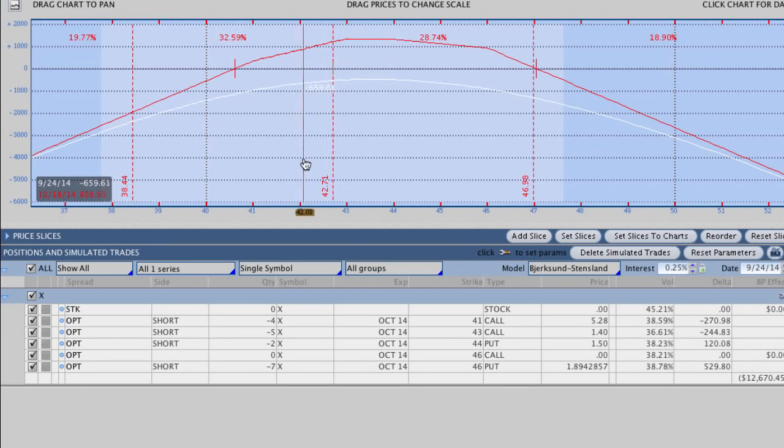as far as expiration goes. So by making that adjustment, basically what we did is just moved in our break-even points on both sides a little bit. So we shifted the break-evens down just a little bit. But again, these 46 calls over here were not really serving us any purpose. So we went ahead and rolled them closer to the market at 43.